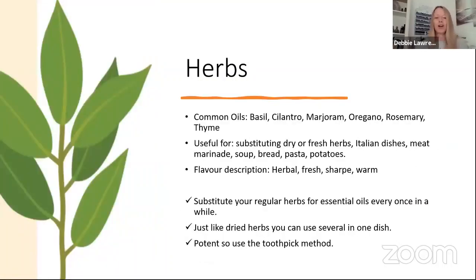Then we've got herbs. So our essential oils that come from the herb family are basil, cilantro, marjoram, oregano, rosemary, thyme.